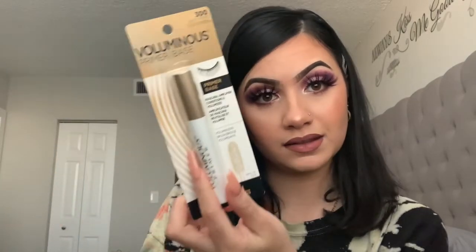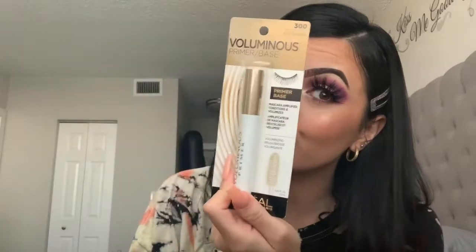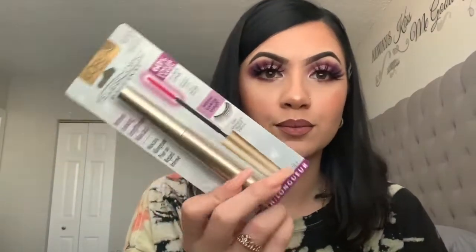And then I got this. It is the Voluminous Primer Base for mascara. I saw this from TikTok, so I can't wait to try this. And then I got new mascara, of course, from TikTok. Count how many times I say TikTok in this video. It's a Telescope Original mascara. So we shall test this out and see.